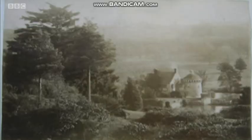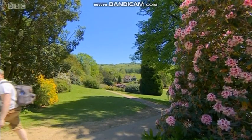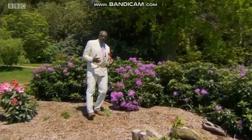Photographs taken in the early 20th century show what Edward Hussey, the estate's owner, had in mind. This, a vista good enough to grace the grandest mantelpiece. Restoring the vision takes muscle and sweat. Well, these rhododendrons, beautiful, aren't they, are an example of a hard prune.